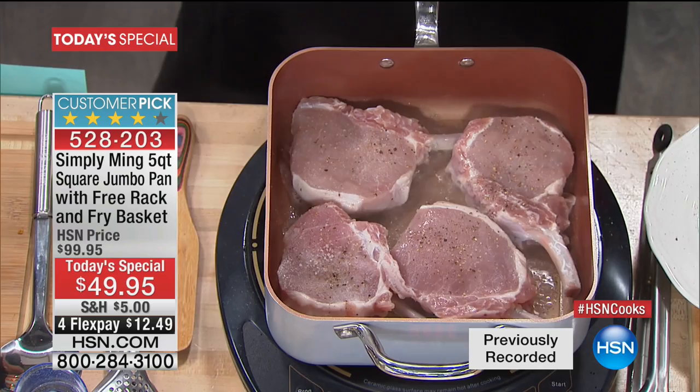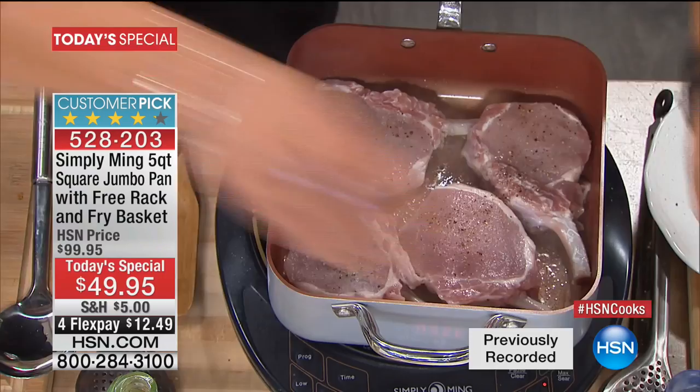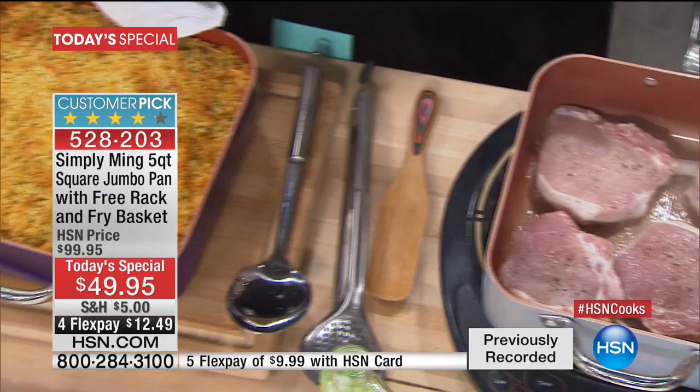They slide. That was raw pork chops. They're not gonna stick. Technolon Plus. Look at that. Nothing sticks. The perfect size, the perfect price, the perfect profile. You know, it's so funny. We cook all this food in a round pan, but the square pan makes so much sense.